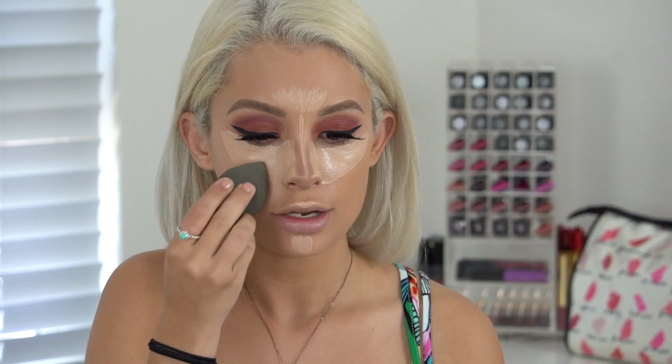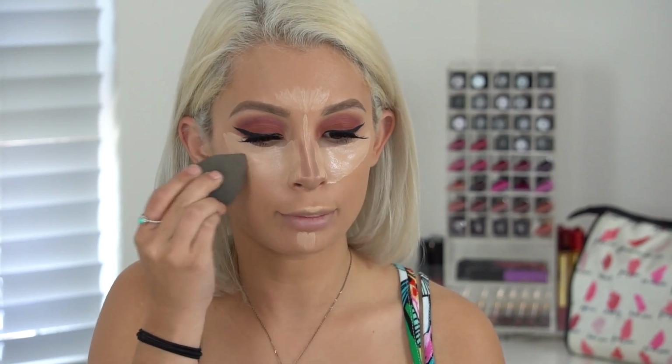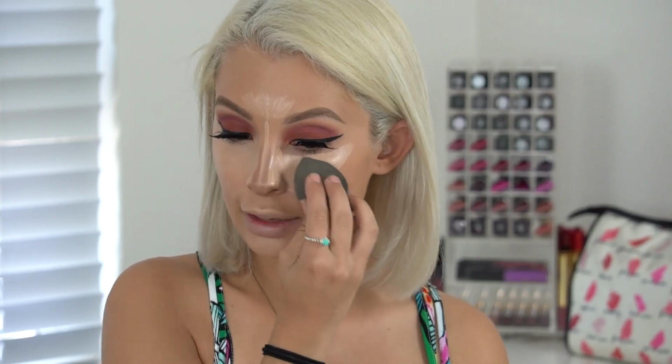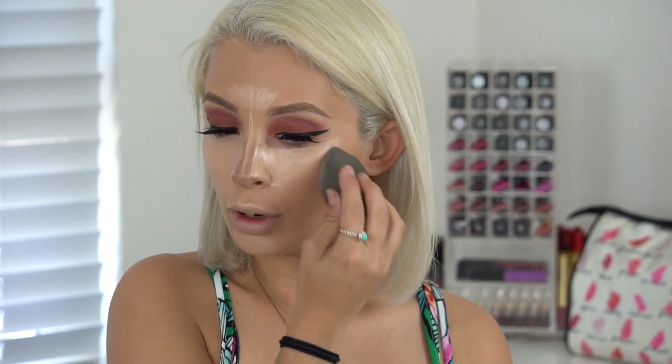So I'm just going to take my damp beauty blender and I'm going to blend everything out. The way I like to blend is I'll just start at the bottom and blend sideways and then bring it up. And the same thing with the other eye. And you want to make sure you're using a very light hand.